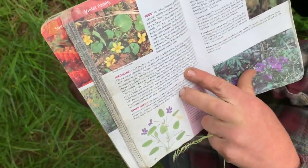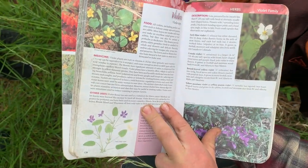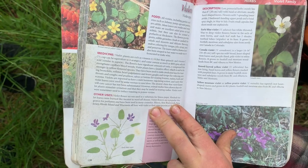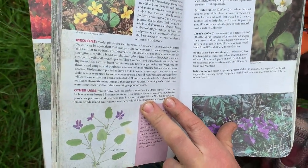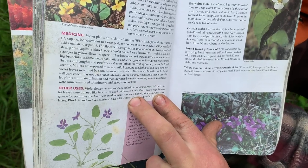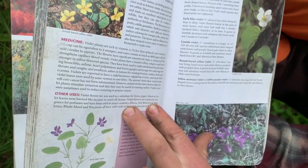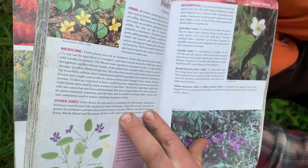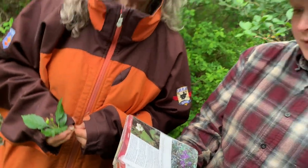They're the same family. They have 4,000 parts per million salicylic acid, similar to aspen. Really? So they're an anti-pain. Wow. You will find them underneath a heavy overstory, and by the streams. We're not finding them because I think they're back where they're logging. That's one of the reasons I came to this particular spot. Come to my house and you'll find them, because she has a lot of them.